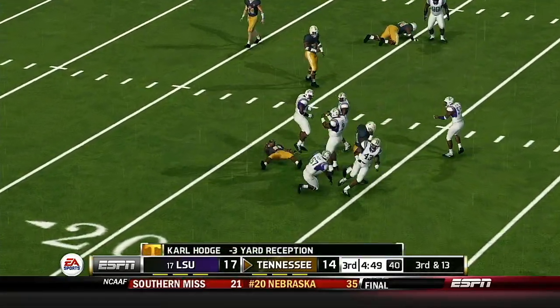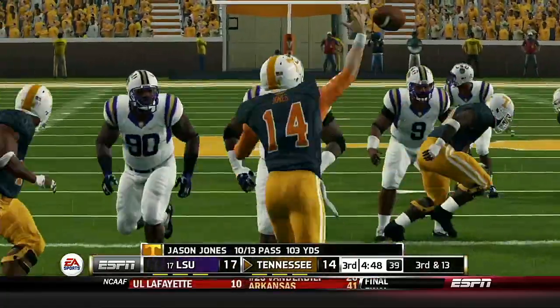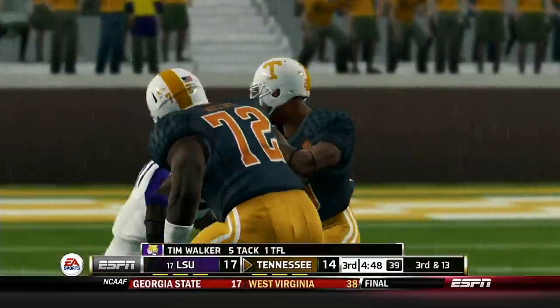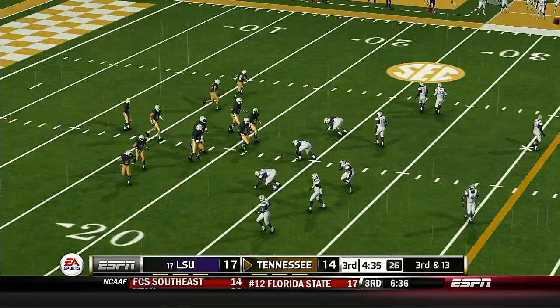They'll drop him for a loss, and they back up 3 yards on that play. They really just didn't have any room to work. The defense just suffocated him there. From their own 23-yard line, it's third down.